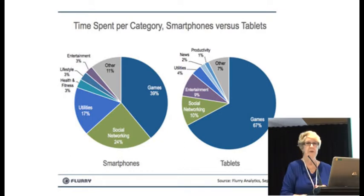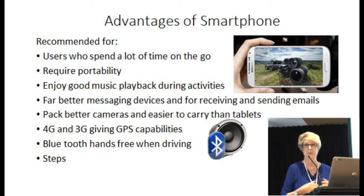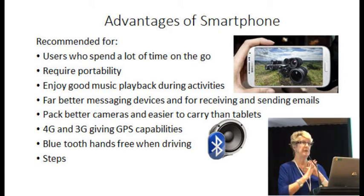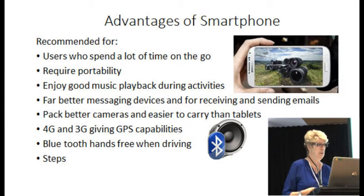They've got a lot of advantages over other devices. Your smartphone, especially if you're on the go, slips in your pocket. And portability, that was what one of you had already said. They also have good music now, and you've got your earphones, so it doesn't matter. Tablets will do this, they will do all that, but you usually can't stick one in your back pocket as you're jogging around the neighbourhood.